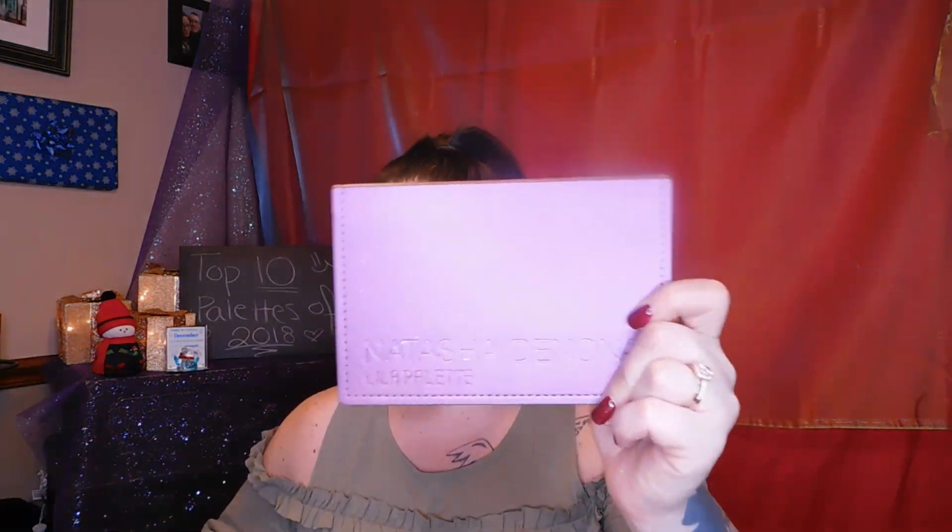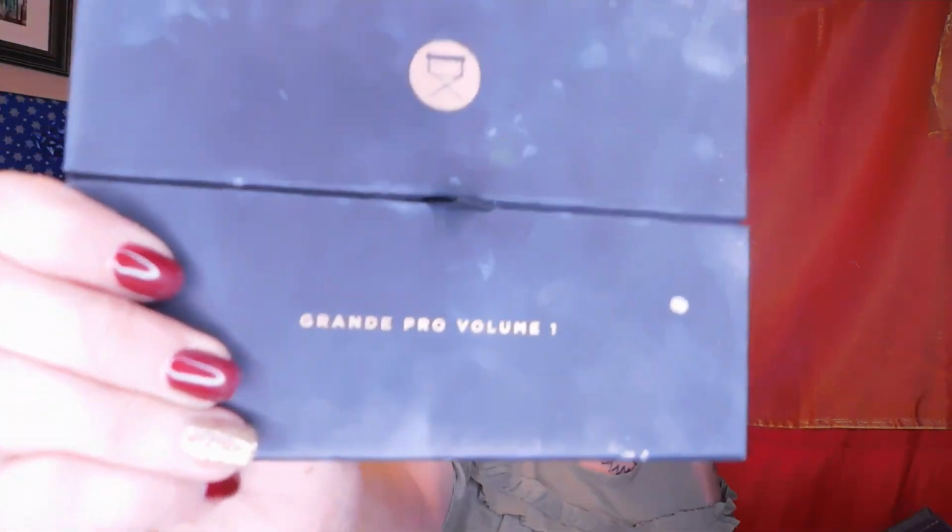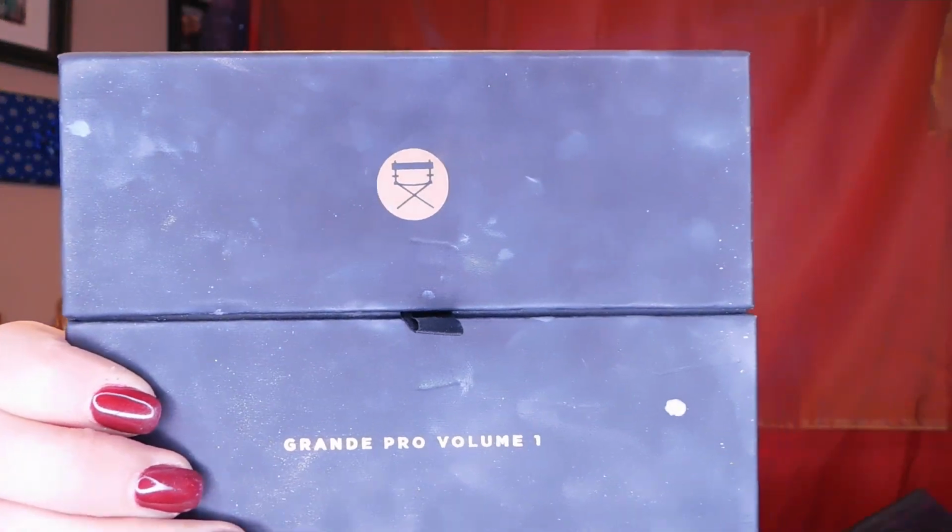My top 2 honorable mentions that did not make it on this list because they were not released in 2018. This is actually my all-time favorite palette. But this is tied for all-time favorite palette. This is the Viseart Grand Pro Volume 1, which is all mattes. And this is the Lila Natasha Denona palette.